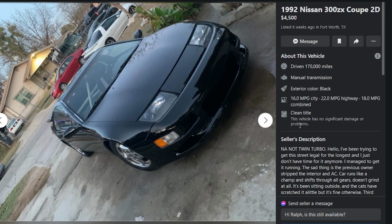This car, how much is this car? 4,500 bucks. Running, driving. This is a project car. Here's a little ding dong. You're going to put money into this car to get it back to where it needs to be. If I was looking at buying this car, I'd hit this guy with 2,500 bucks. I'd come in low. Because that's what it is. It's missing a bunch of parts. Been missing parts. Underneath the engine bay doesn't look good. Interior looks terrible. It is running and driving.